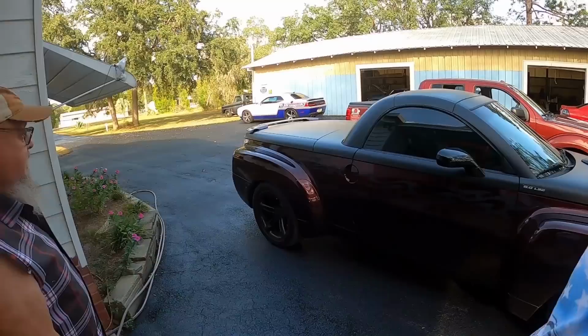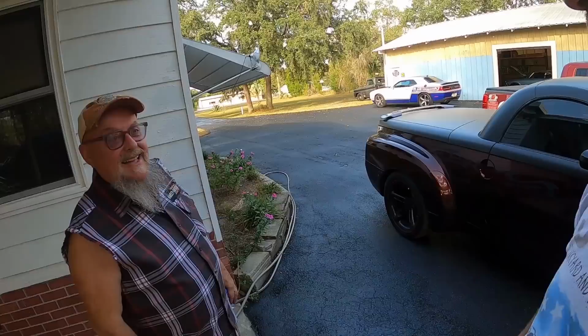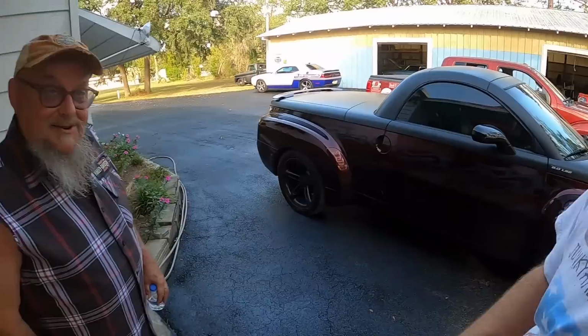I don't want to melt down a plastic bumper cover in a burnout in case something happens to somebody behind you. Yes, that too. That $110,000 Corvette that's sitting back there probably isn't going to like his droop nose just melting to the concrete.